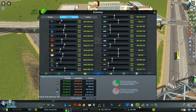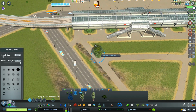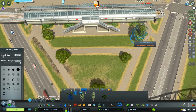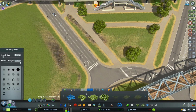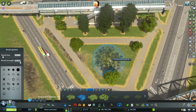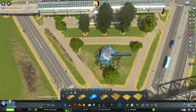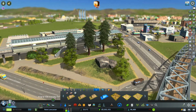Okay, and then we'll just do a bit of landscaping around this park. Like we can get a couple trees. And maybe a nice, ooh, that's too big. Ooh. Just a few rocks in here to kind of give it a landscaping look. And I gotta say, that looks pretty nice.